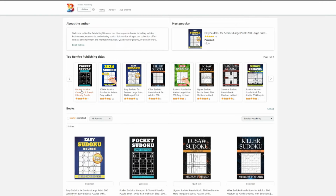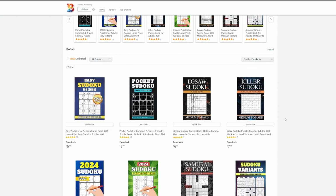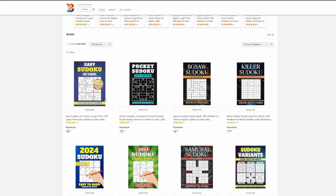So let me give you a couple of examples here when it comes to creating these type of books. Now, this person here, for example, they are creating multiple books in the same niche. So they obviously have a software that is helping them to create these type of books, but they've created 27 books. Now, do you think every single one of these books is selling? Do you think that every single one of these books has got a ton of advertising spend going to them every single month? I don't think so.